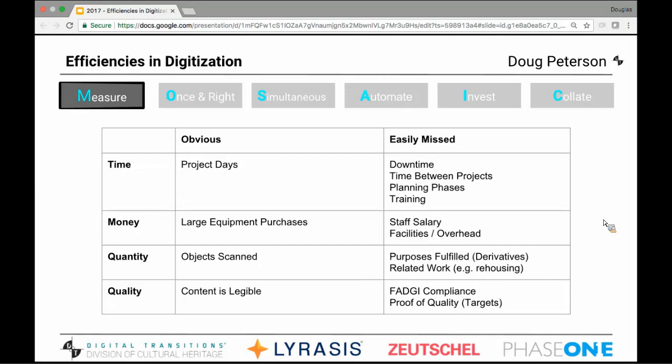Next is money. It's very obvious to keep track of large equipment purchases and very important to keep track of the money spent on large equipment purchases, but it can often be overlooked that there is a fixed staff salary attribute here, as well as facilities and overhead. If, for example, some imaginary product was only $1 to buy and the staff was volunteering their time for free, but you needed to use the entire university library to facilitate that project, that's still a very large cost. The facilities themselves and the overhead imbued by them are costs that need to be considered.